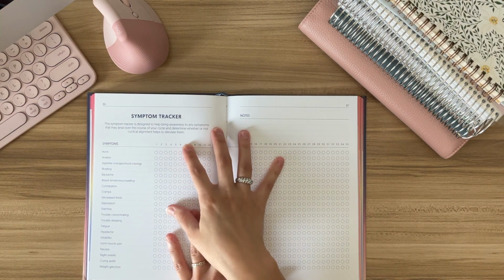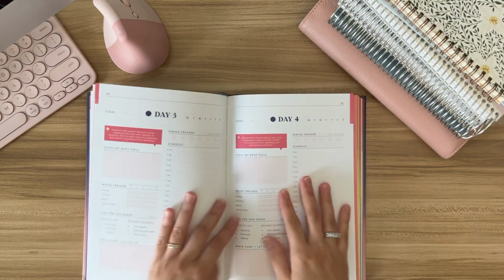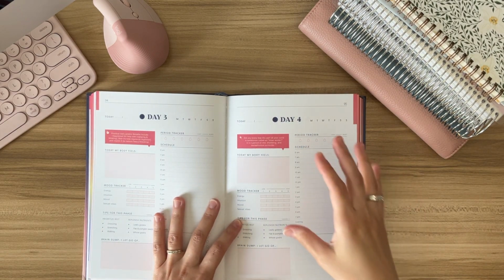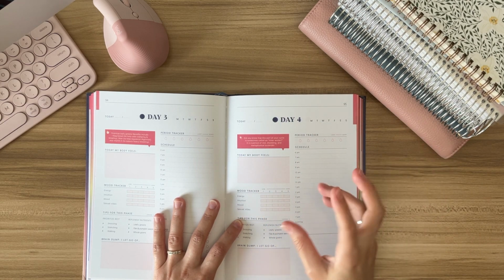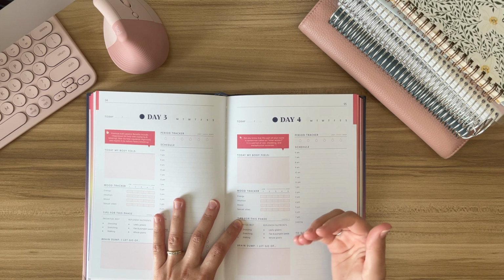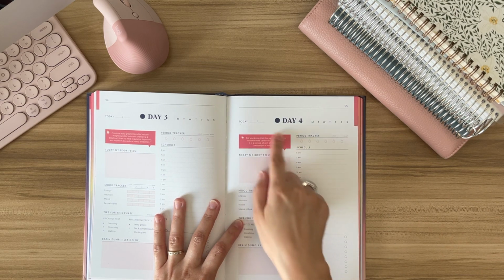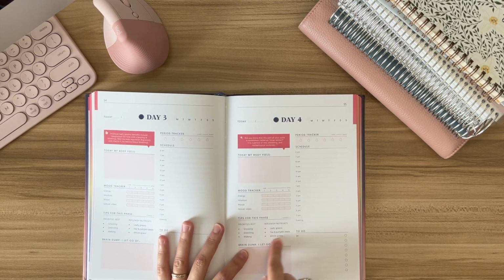So I've decided to put this away because the daily pages in here are really meant for planning out your day. And I was finding that this really wasn't enough of a journaling for me to feel like it's worth it to continue to use this all the time. So that's why I put it away for now. I do like these little blurbs of advice. And I did like these little tips for the phases.